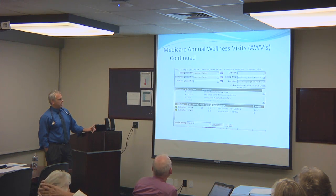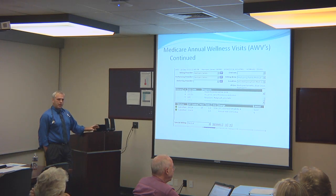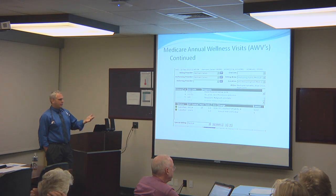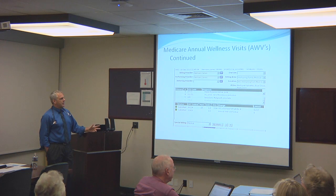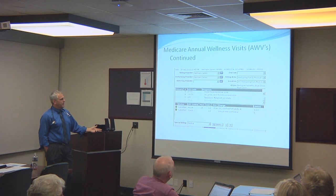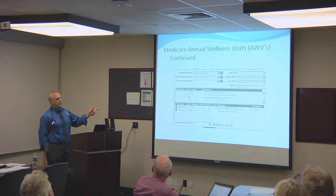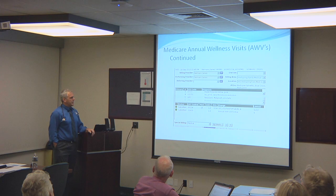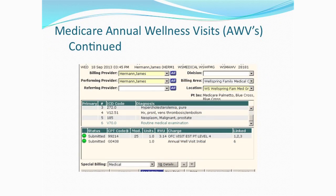V70 is useful for patients with regular insurance, especially PPO insurance, because if you link their annual visit, the preventative maintenance visit, to V70, then the insurance company will pay for the entire visit in most cases nowadays. They won't pay for it if you link it to their cholesterol and other things. So V70 is still a very important code for the fee-for-service insurance products. But for Medicare, up until now, this hasn't ever been used.